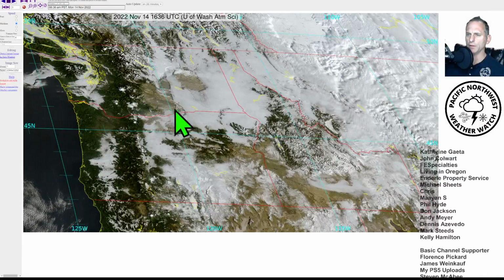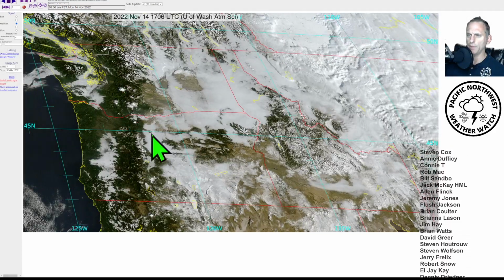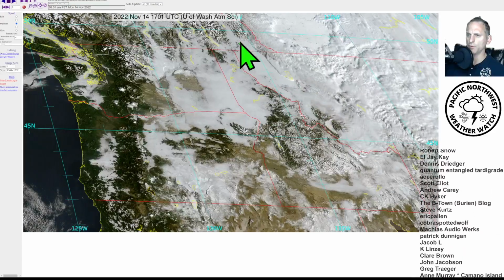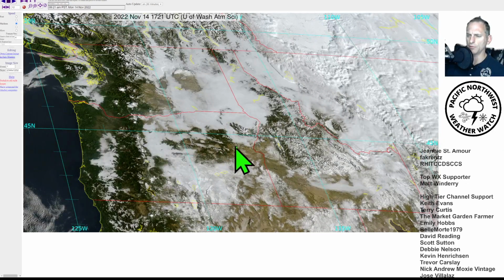Now, taking a look here, you can see visible satellite imagery. See the low clouds swirling around some of western Washington, Oregon. You can see the snow-capped peaks out there. You can see some pretty good low cloud cover here for northwest Montana, Idaho, eastern Washington swirling around a bit here too as well. Eastern Washington, some of the valleys are locked in there.